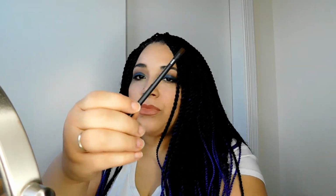So in the meantime, while I wait for my brows to be perfect, what I can do is fill them in. There are a couple different ways to go ahead and fill your brows in. It also depends on what you want to have your brows look like at any given time. Sometimes I use a pencil. This one is by MAC. It is the Spiked Eyebrow pencil. This is just in a dark brown.